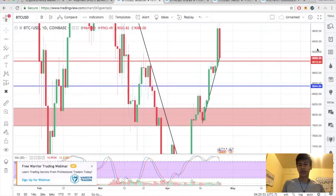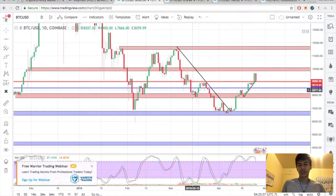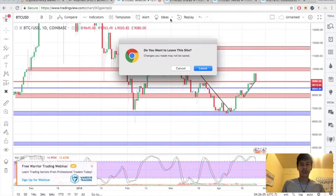If we go back to the daily, last time we were at this price, we did come back down to about 8,120, so we could be getting the same thing. Who knows, momentum shifting towards the downside. Just be patient, folks, don't rush into anything.